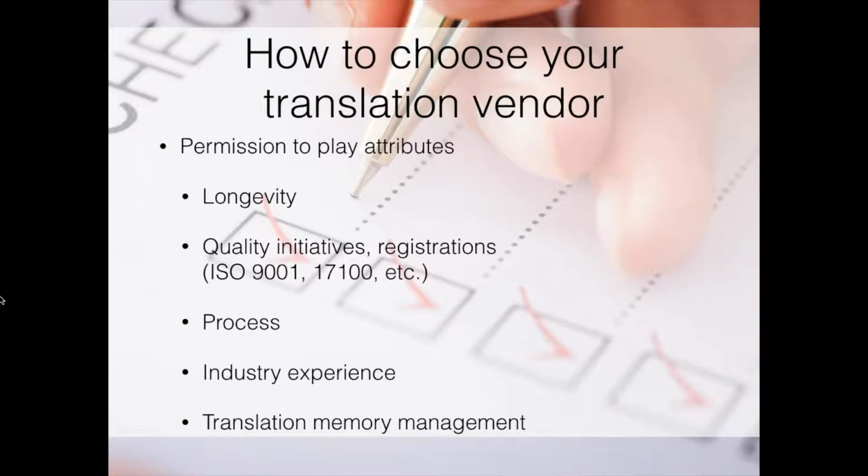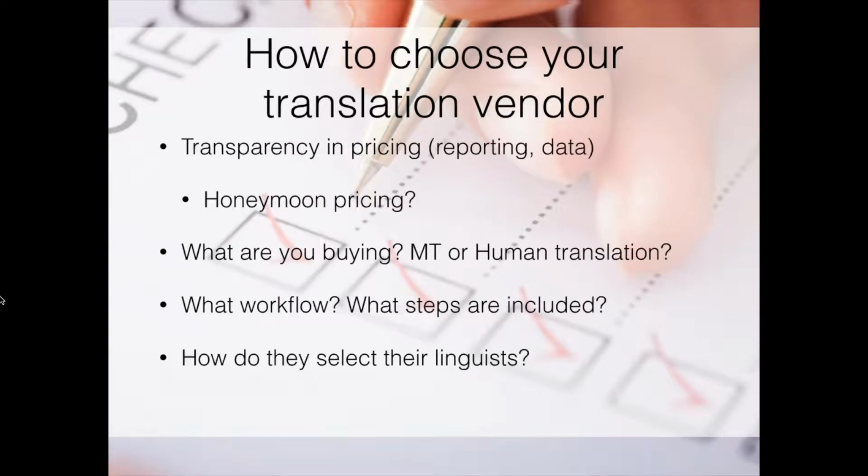Also look at industry experience. If you're looking at a vendor that predominantly works in manufacturing and it's just all heavy equipment and it has nothing to do with medical devices, well, you might want to think twice about that. Also look at translation memory management. At this point of the game, I would say most firms are using translation memory, but double check that. Make sure that they're using it. Make sure that any matches or repetitions are used for the benefit of you as the client.